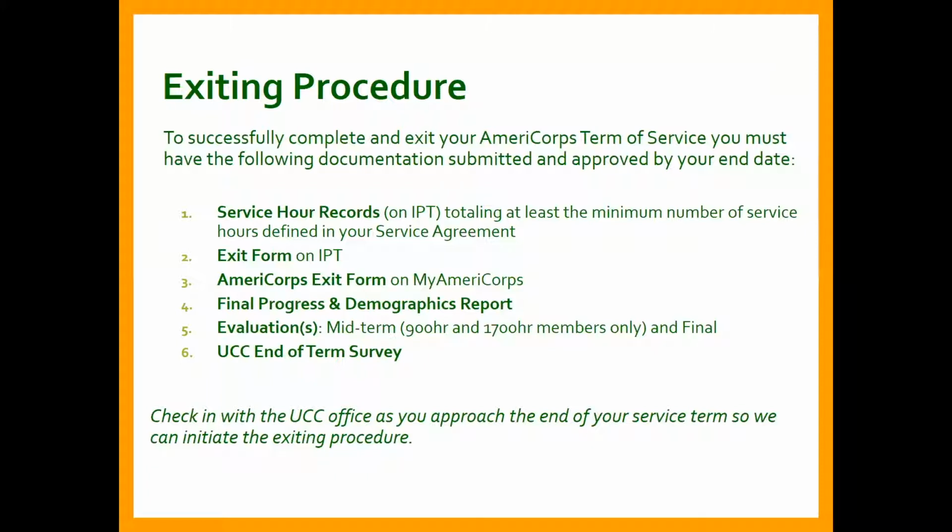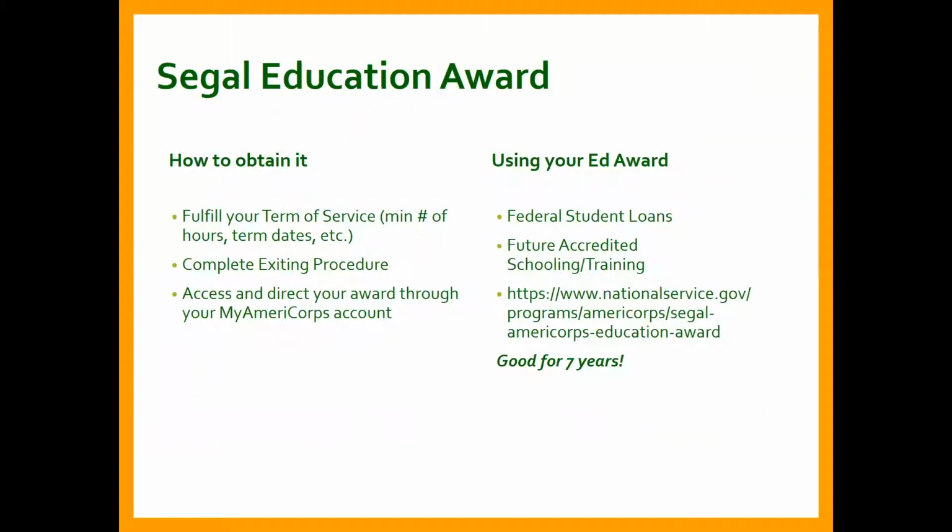And this slide is just to give you an idea of, you'll start in your term of service, you'll get enrolled, and then about 2 weeks before your end date, I'll send you an email that outlines all of these items. So that way we can get you exited successfully and on time.